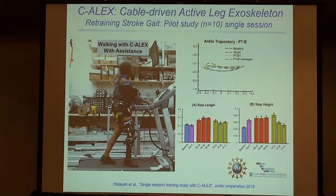So you predict the trajectory for... No, we don't predict, but we actually take data from them. We put a lot of healthy subjects on our devices, and we have data that we've collected over years, and then we use that data bank as a way to create trajectories for stroke patients.